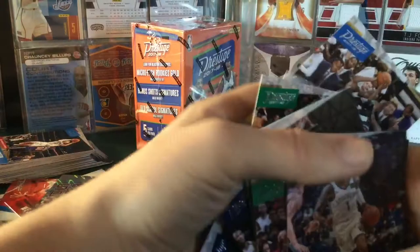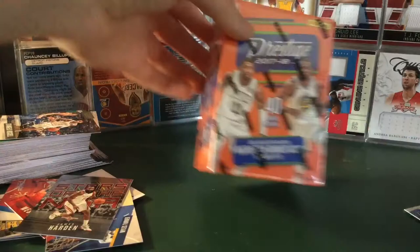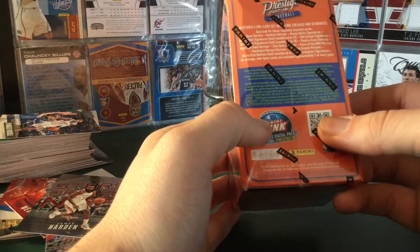So that was a nice hanger pack. Thanks, Jayson Tatum, Micro Etch. Cool inserts. No doubles. Okay, now onto the blaster. 40 cards in this one, so less cards, but more money, which is interesting. Look for blaster exclusive Micro Etch Gold, numbered to 10. Micro Etch rookies. 200 card base set, 150 base, 50 rookies.